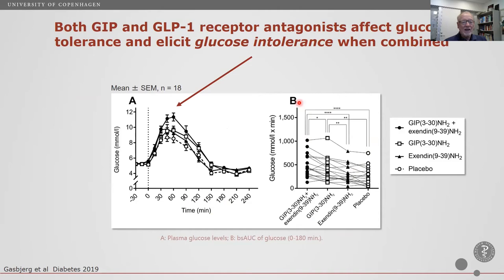And we did this both with the GIP receptor antagonist and with the GLP-1 receptor antagonist. So here we have the studies with placebo, the GLP-1 receptor antagonist, the GIP receptor antagonist, and the combination. The most important thing is if you look at glucose tolerance after an oral glucose tolerance test, you can see that with the combination, when you eliminate the actions of both incretin hormones, you simply get glucose intolerance. So this finally could show the importance of the incretin system. If you block the actions of the endogenous incretin hormones in people, then you develop glucose intolerance. That tells you how important this system is.